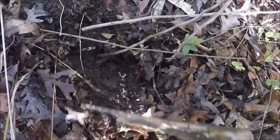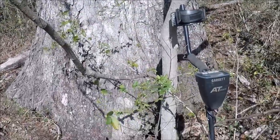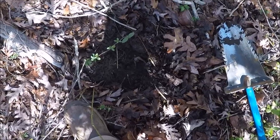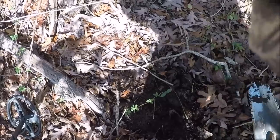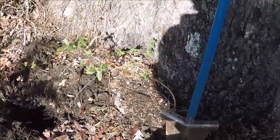I'm up by this big gigantic, I gotta dig a little more, but I'm by this big humongoid white oak. Gotta be somebody that sat here and did something, right? I was right, I finally got it. Somebody did sit here. They dropped one of their nails. So now it's mine.